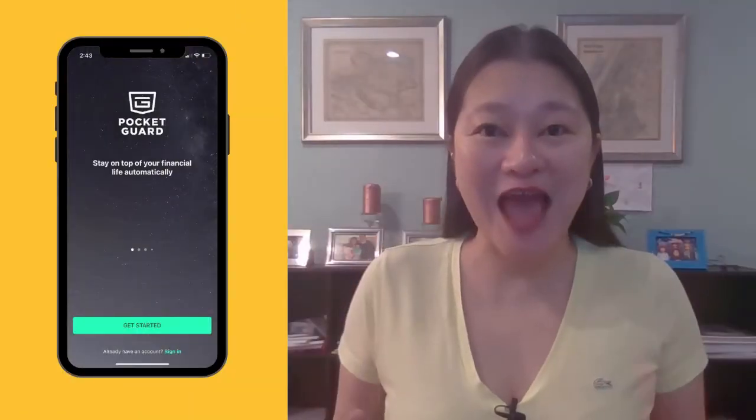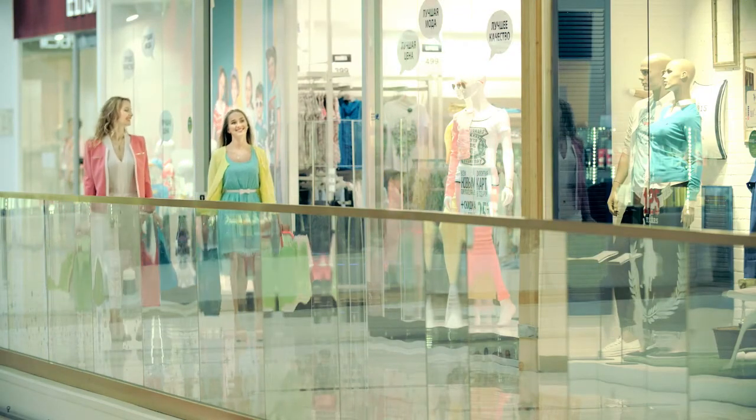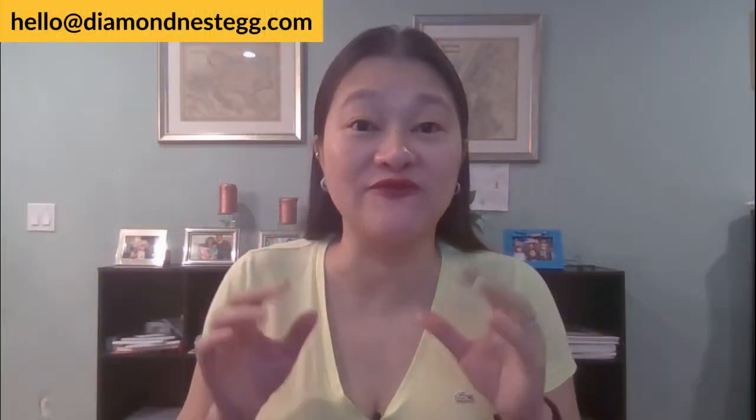The next app on our list of top budgeting apps is Pocketguard. This one is great for those of you that are consistent overspenders and for those of you that find themselves regularly short of money at the end of each month.